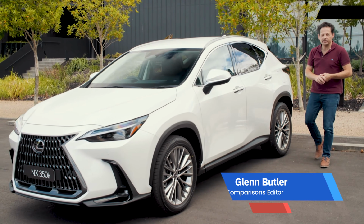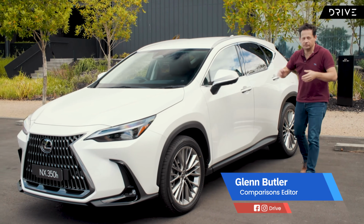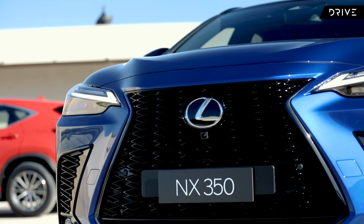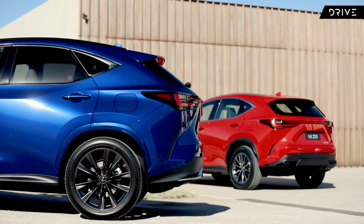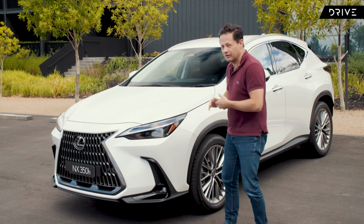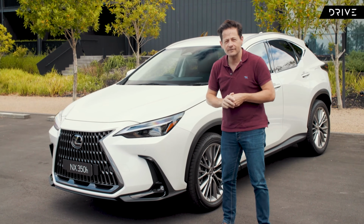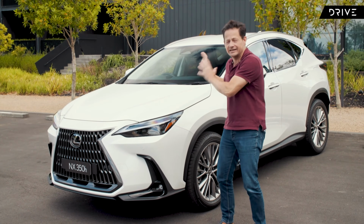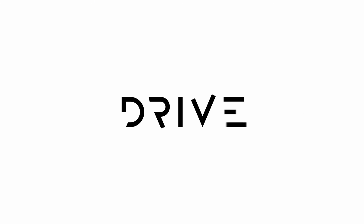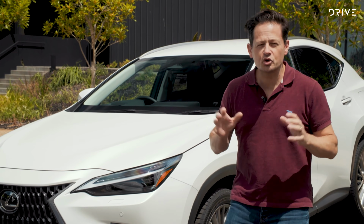We've come to Melbourne's Mornington Peninsula for the launch of the all-new Lexus NX medium SUV. Now this is the second generation of Lexus's rival to cars like the BMW X3 and Mercedes-Benz GLC. And while the styling may look evolutionary rather than revolutionary, it's what's under the skin and inside that makes this an all-new car.